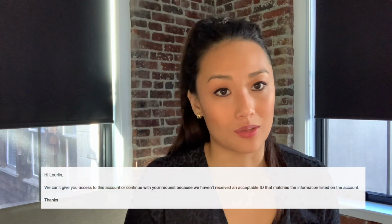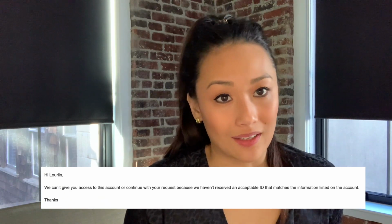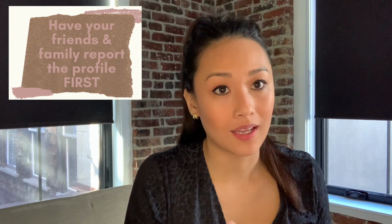Just make sure that all of that lines up to avoid any errors or messages back from Instagram saying that they're not able to identify you as the owner of the account. And also, another method would just be to have your friends or your family report the profile, and that way it gets removed from Instagram.